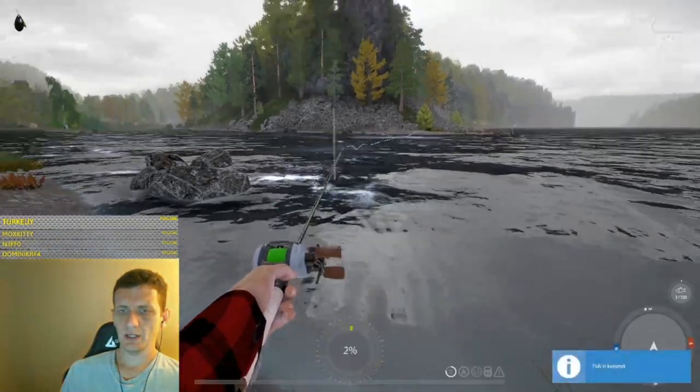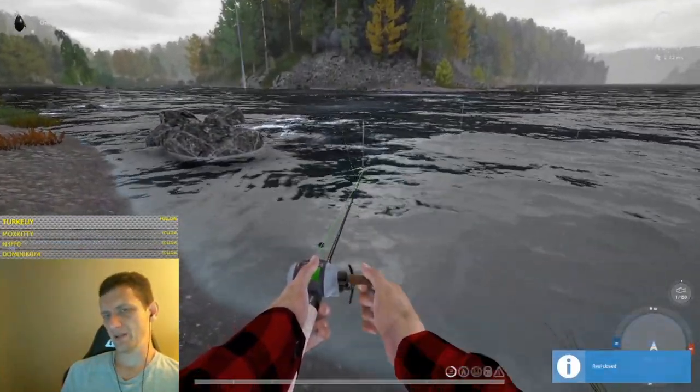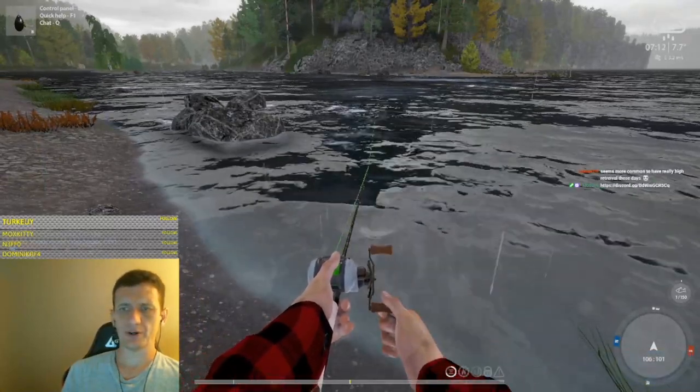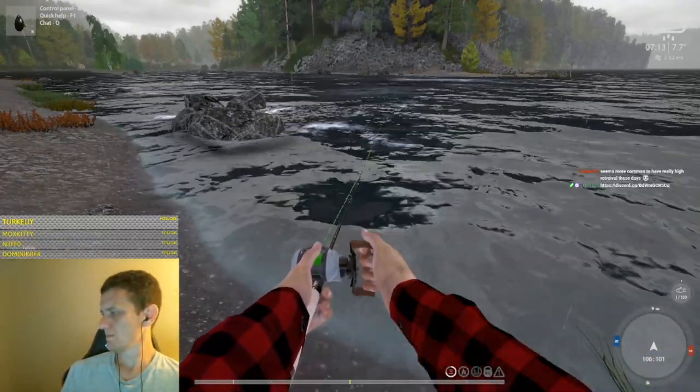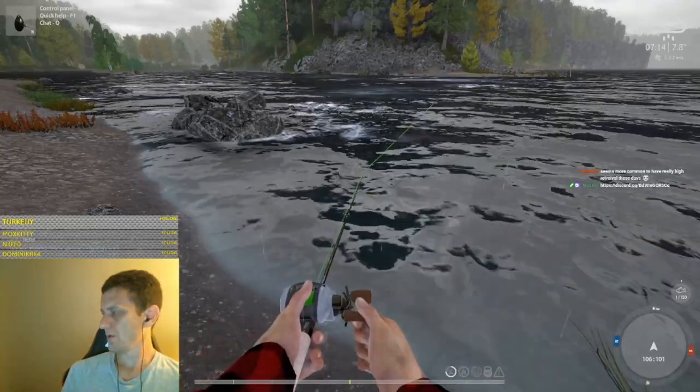Ooh, nice Arctic. So, I don't know, is it because of the current being so fast? You just want to keep it moving instead of just completely washing out with the current? Temp's crucial at Tunguska. Yeah, I didn't even check.